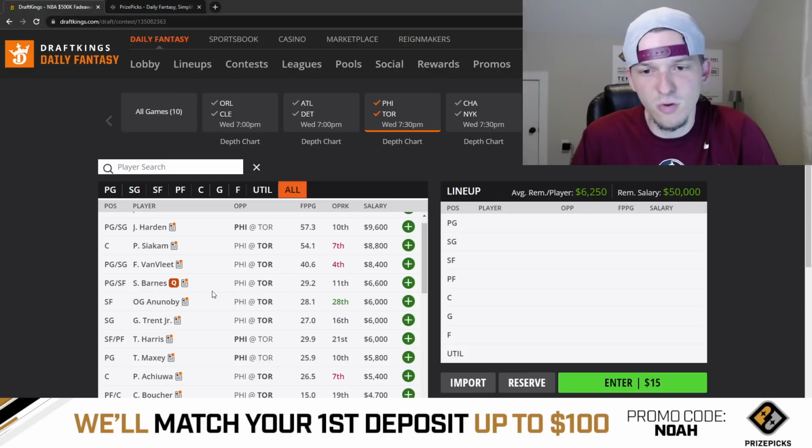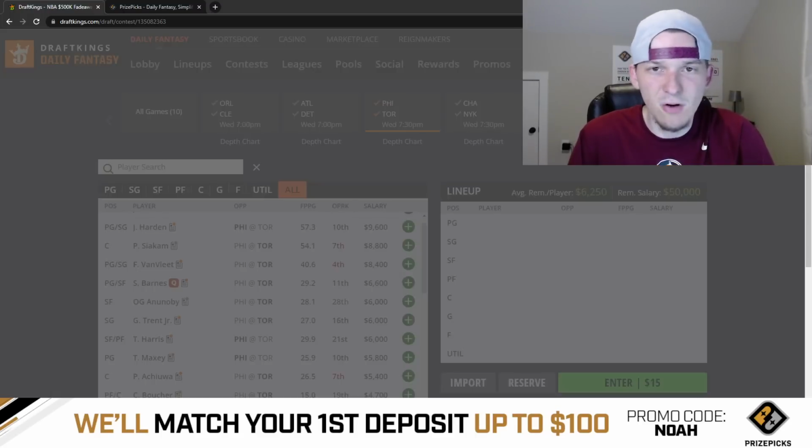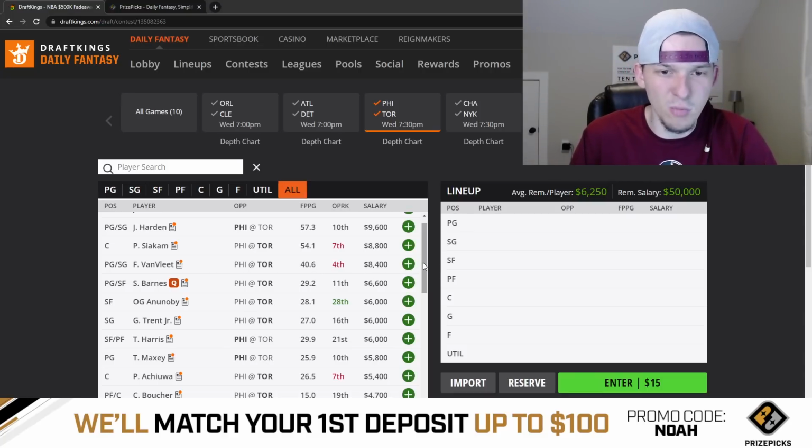Scottie Barnes is questionable, so this will be something to monitor. He did not play last game. If Scottie Barnes is out again, obviously that's a little boost for Siakam, VanVleet, OG, Trent. But all these guys I think are pretty much priced appropriately.